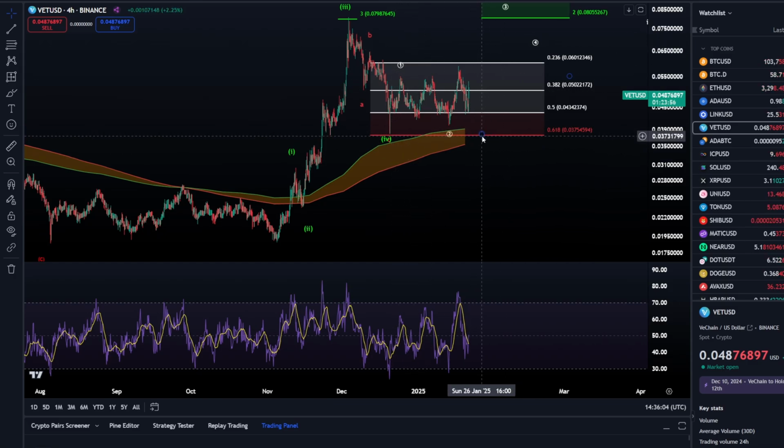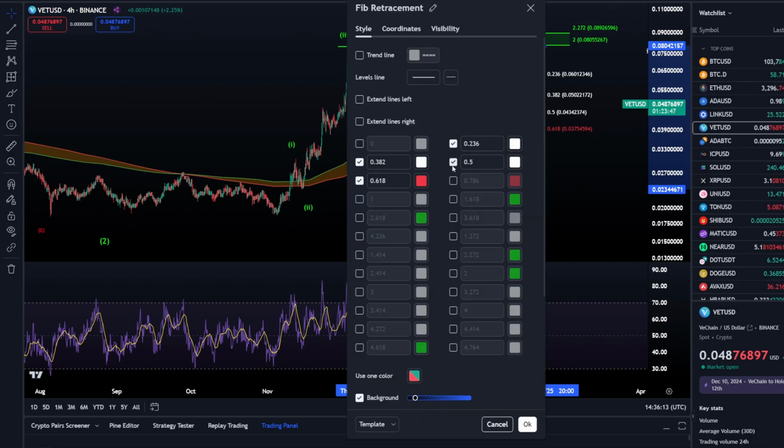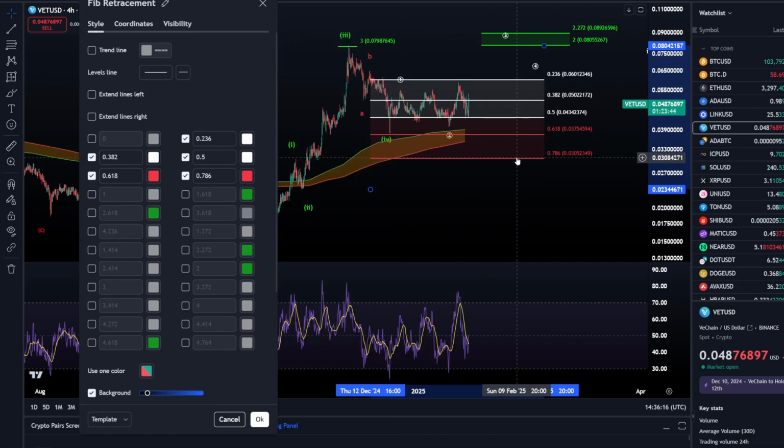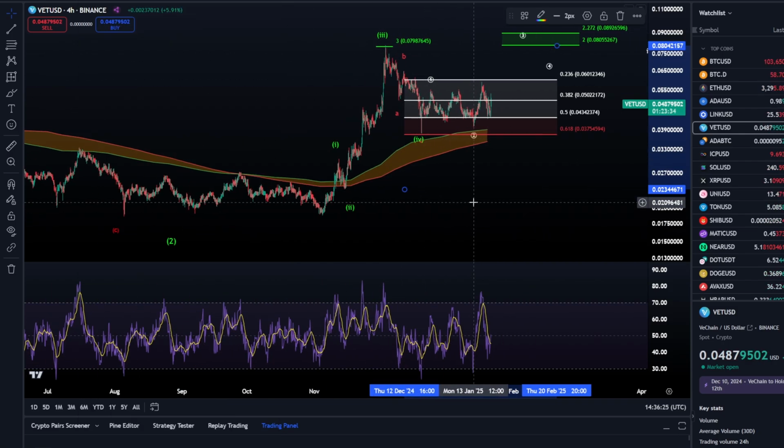If we got below that level, we would pretty much go to the 0.786 support level. And if we go to the 0.786 support level, which is at about 0.3 cents, that's going to pretty much invalidate the whole 1-2-3-4-5 setup, and it's going to turn this pattern into a diagonal, and I'm not really going to enjoy that.